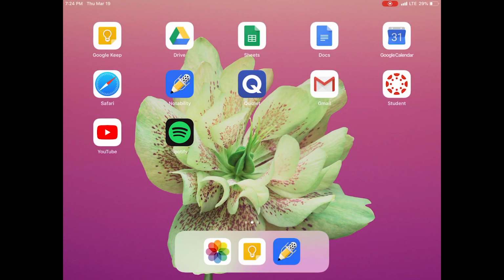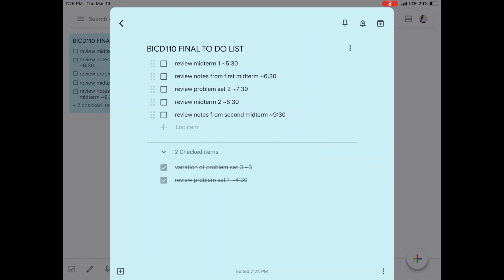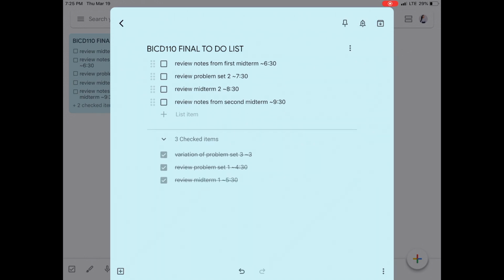So the first app I'm going to be talking about is Google Keep. It's a really handy app for organizing all your thoughts and making to-do lists. This was for one of the finals that I had to study for. I basically listed all the things I had to do and then the time that I wanted to finish it by. And when I finally finished that item, I could easily check it off, which is really satisfying to me.